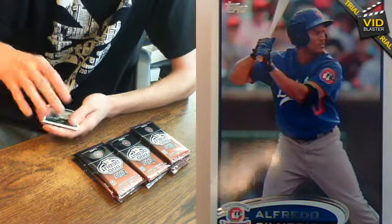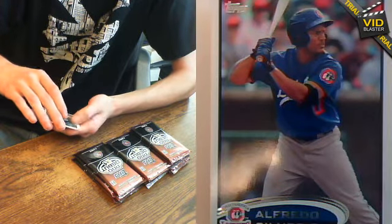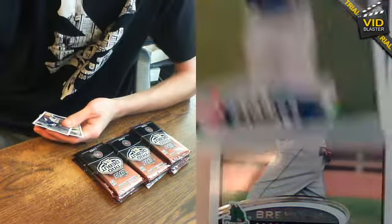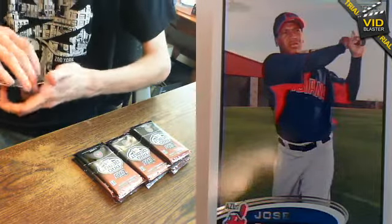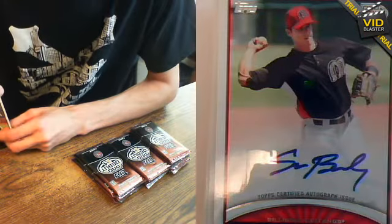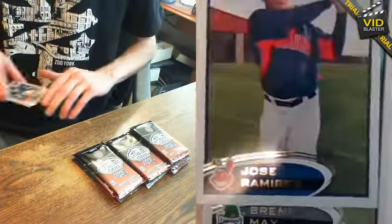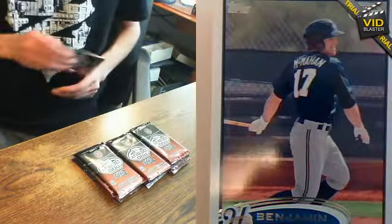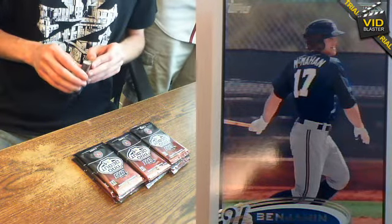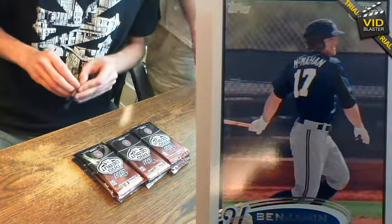Oh, hit card there. We're hitting all the hit cards now. They're sneaking up on you. Brennan May, Jose Ramirez, and Benjamin McMahon. And our hit card is an autograph sticker. Sean Buckley. Hey, my name's Sean. Wonder who he plays for. It says Billings Mustangs, so whatever minor league team that is.